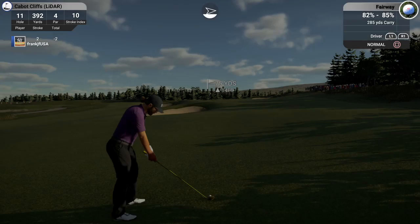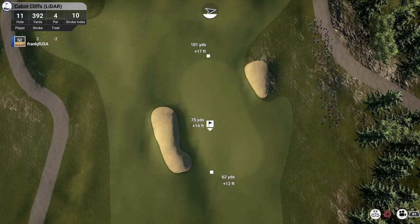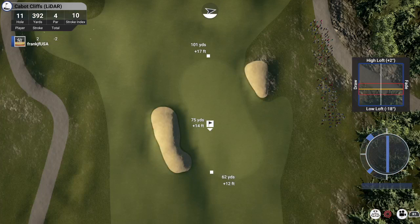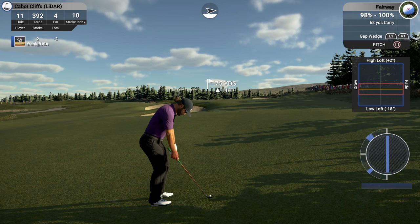Yeah, we got a shot here. The wind shouldn't confront things too badly here. We need 62. We need like 65. Man, we're going to need the 70 club. Yeah, we're okay with the 68 club here, I think. Got a decent lie here, okay.